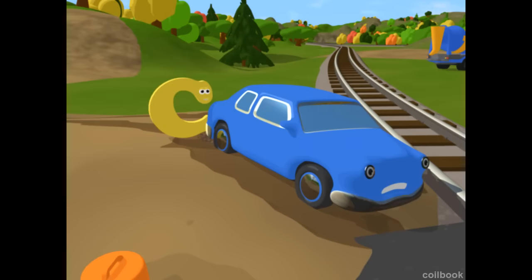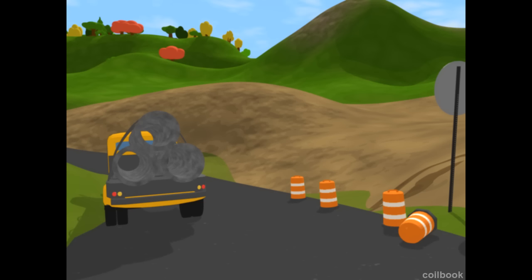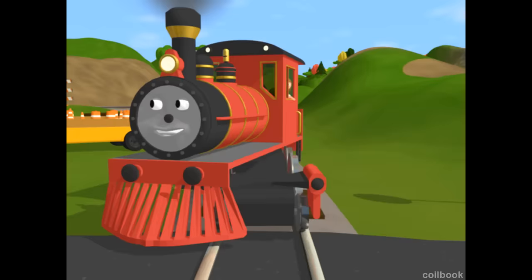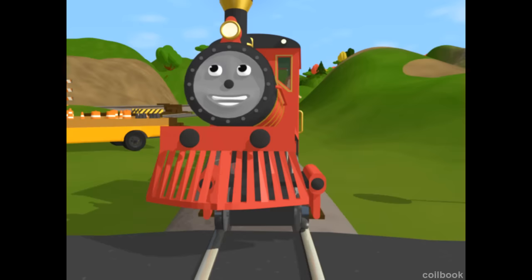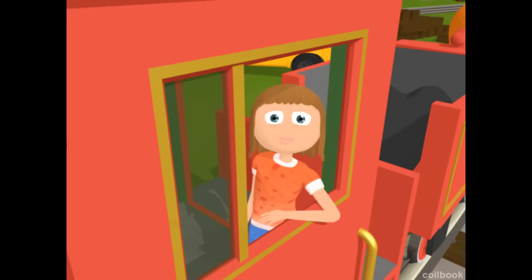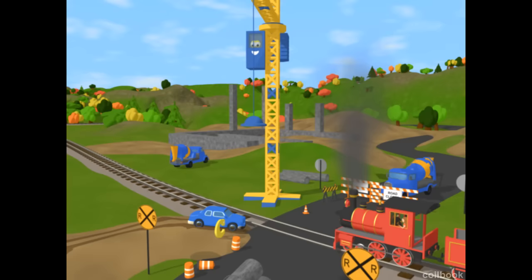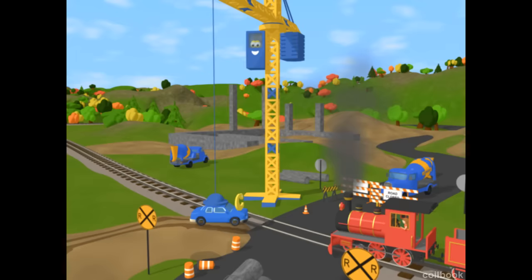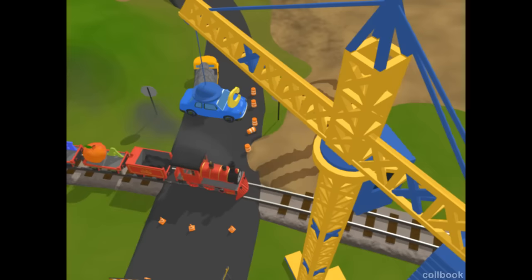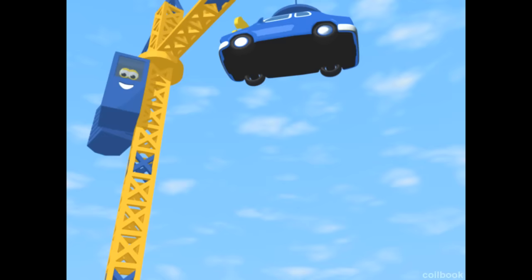Letter C is trying to push a stuck car out of the mud. Do you see anything that can help the letter C? I see the crane. Cool. But the crane only works when it hears the sound K that the letter C makes. Let's say it together to help our stuck car. The C says K, as in crane. Thank you, Crane C, for crane. C is for car. Our next letter is D.